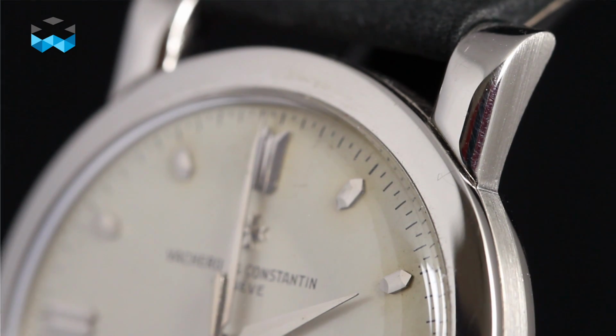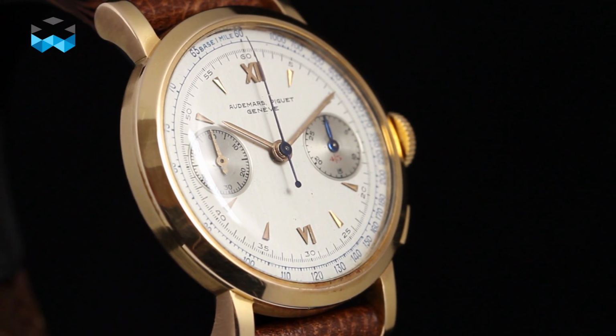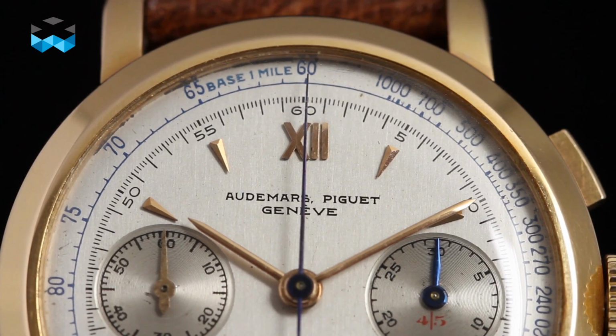Well, this selection here, 6 watches, all vintage, or kind of vintage, they demonstrate that there is no single unique road to happiness when it comes to horology. Let me start with the one on the very right. This is an Audemars Piguet chronograph from the early 1940s. It's a reference 5020 in pink gold.